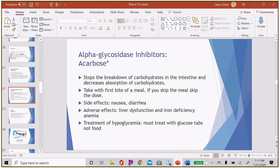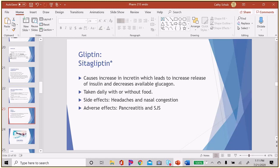And then the last medication that is part of the quiz is a gliptin. It's called sitagliptin. Instead of manipulating insulin, this medication actually does increase the release of insulin, decreases glucagon, and increases another hormone called incretin that decreases your appetite and slows down your GI tract. So it's manipulating all those hormones. You can take it daily with or without food. Side effects are headaches and nasal congestion.